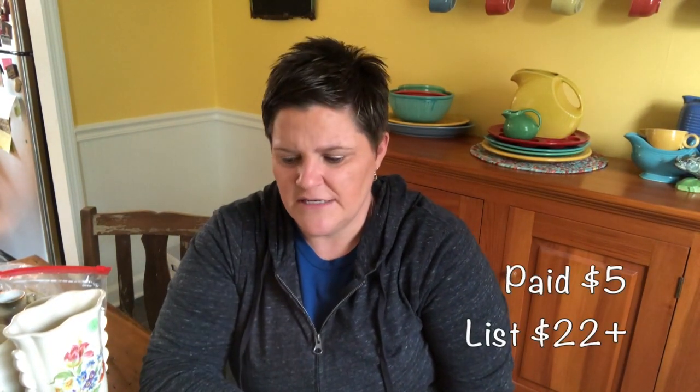So I loved him. Picked him up for $5. I did look him up and I did see him listed, but I can't remember what the comps were. He has absolutely no damage. He's not even dusty. He's pretty immaculate. So I'll probably list him at like 15 or 18 maybe. Yeah, somewhere in there. Don't forget we have a goodie coming up. It's sitting right in front of me. I keep wanting to pick it up and show you, but it's not quite time yet.